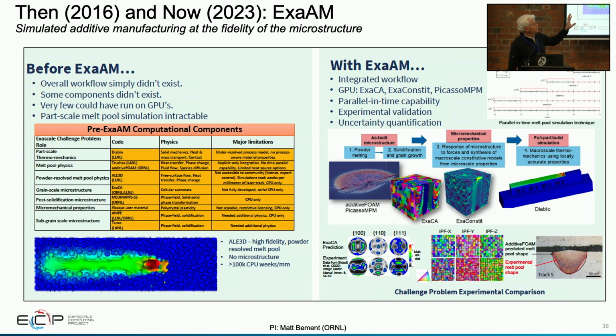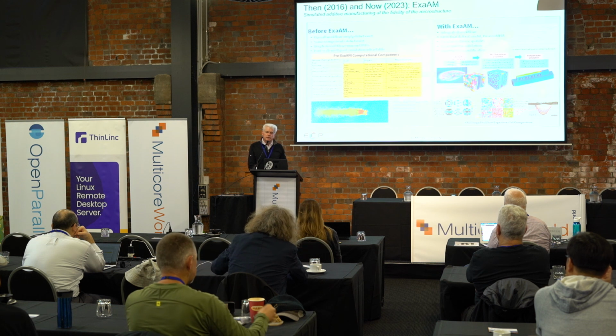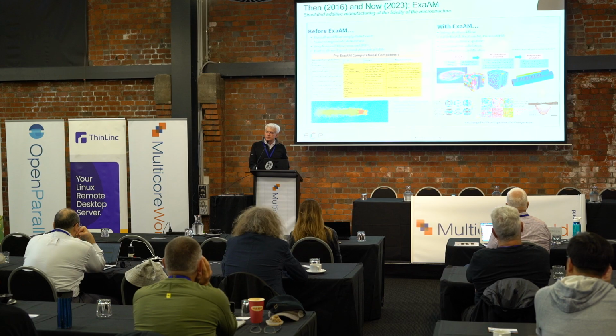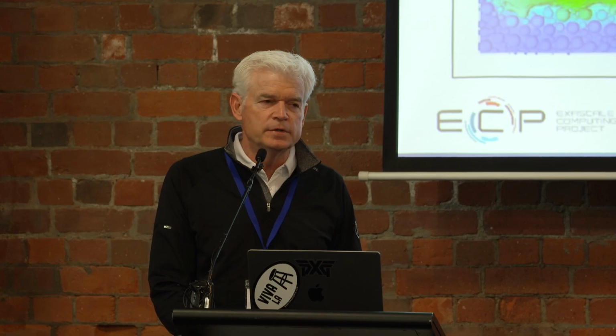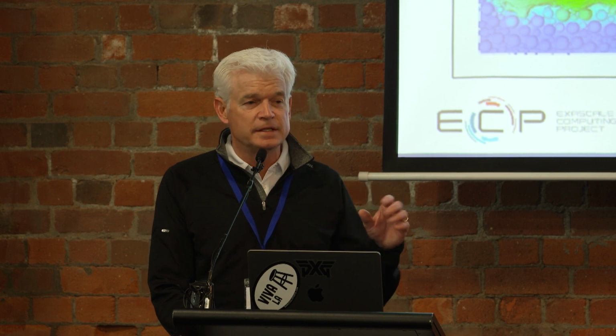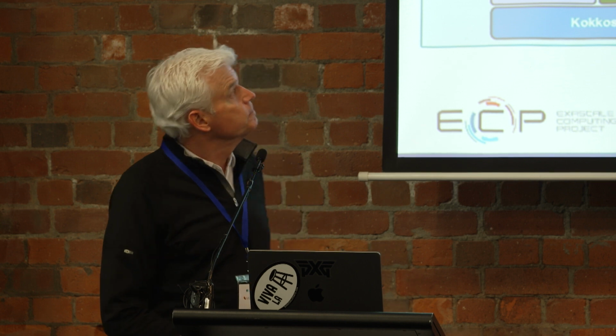So the ExaAM effort really has gone from not really having a code base to now simulating additive manufacturing at multiple length scales. And the idea is to be able to predict the printed microstructure so that you can design the process to get the microstructure you'd like. 3D printers have about 12 parameters that you can adjust on the fly. So ideally, you'd like to train a machine learning network to adjust the 3D printer on the fly. Things like intensity, speed, et cetera, of the laser or the E-beam.